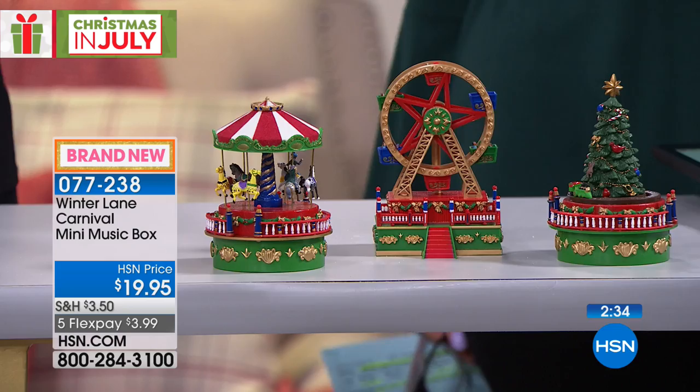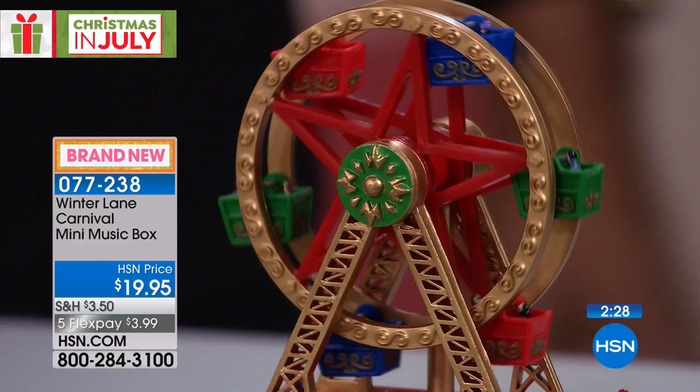I'll bet some of the kids don't even know what a wind-up is. If I said to Sophia, my 13-year-old daughter, what is wind-up, she might tell me it's a dance.